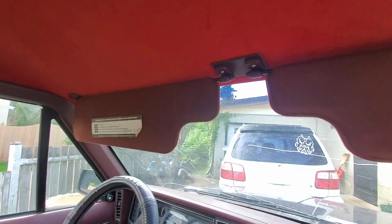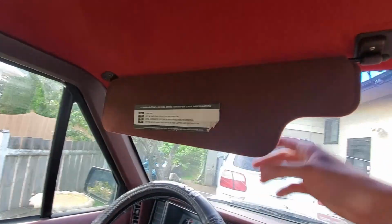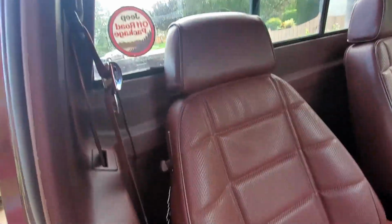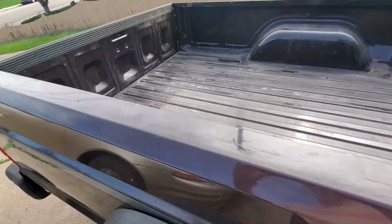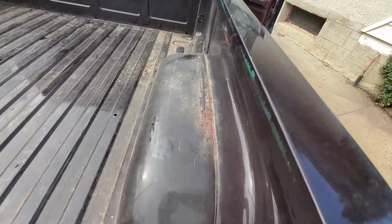Kind of a pain in the ass. I didn't want to redo the visors. This side's not bad. I don't want to lose that sticker. That's 30 years old. I like that sticker. But gave it a clean and vacuumed, wiped her down. Doesn't smell like a meth lab anymore, so that's good. Interior's done. In the box, finally got rid of all that wood. And this is by far one of the nicest parts of this truck.